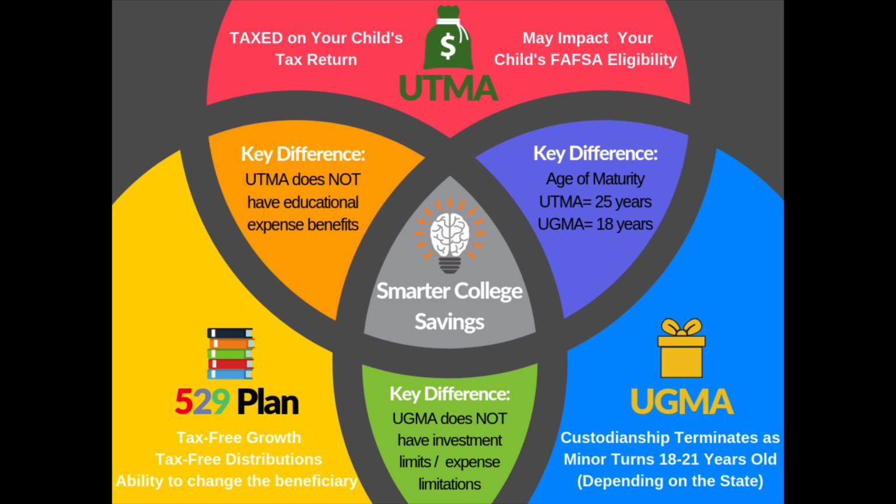So the next account we're going to get into is the UGMA or UTMA accounts. And it's basically a trust for minors. So the UGMA is the Uniform Gift to Minors Act, or the UTMA is the Uniform Transfer to Minors Act. This allows investments for minors, such as mutual funds, real estate, to be held in the care of an account custodian. So investments automatically transfer to the child at the age of 18 to 21, again, depending on the state.